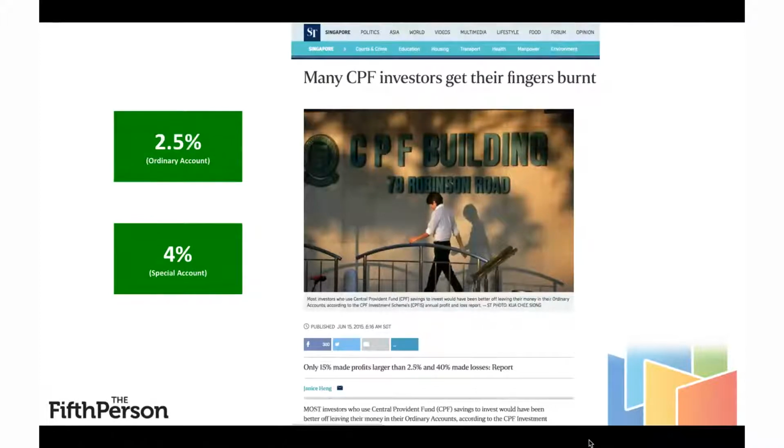So what can you do to ensure that you are in the 15% category instead of the other 40% category? In my later slides, I will tell you what type of companies and when is the best time to invest, so that you increase your probability of being in the 15% category. Now let me move on to talk a bit about the basics of investing with CPF.